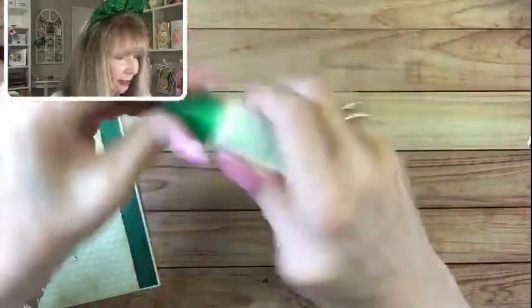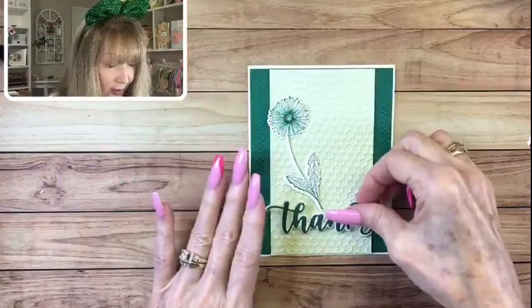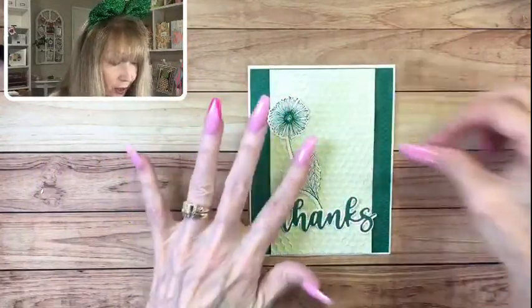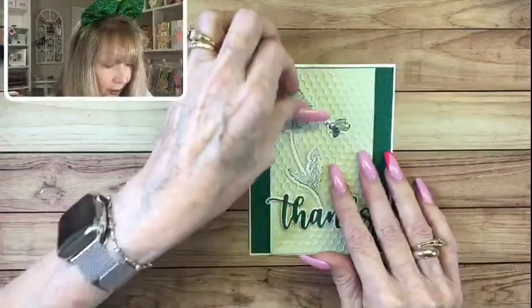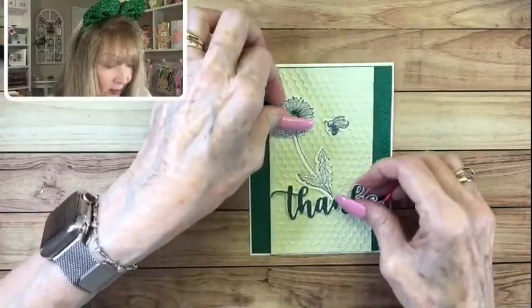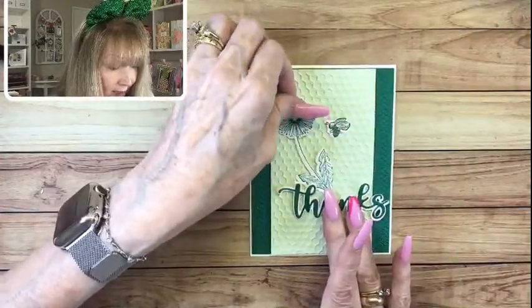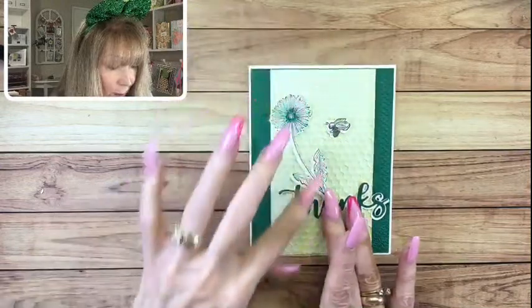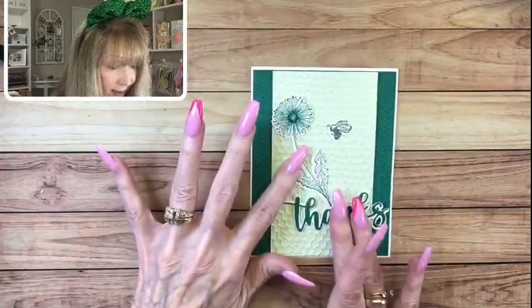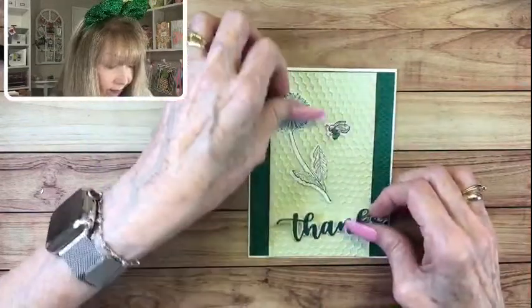Okay, so I think that's the last thing we're going to glue, because everything else is going to go on dimensionals. So this is kind of how we're going to do it. We're going to have just one bee this time compared to the 3 I had on the last one. And I do think I want to have the thanks go off a little bit to the right. I think it just looks kind of nice to have it do that.